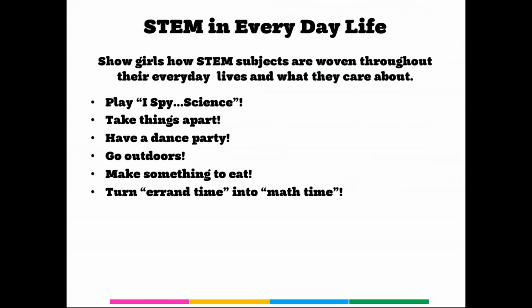So it's important to show the girls how STEM subjects are woven throughout their everyday lives and what they care about. You don't have to be an expert to be able to introduce your girl to STEM. You just have to start the conversation with her, and she'll learn the rest. If you get the girls thinking, it sparks their curiosity. And if they ask questions that you don't know the answer to, just say, that's a great question, and you can find out the answer together.